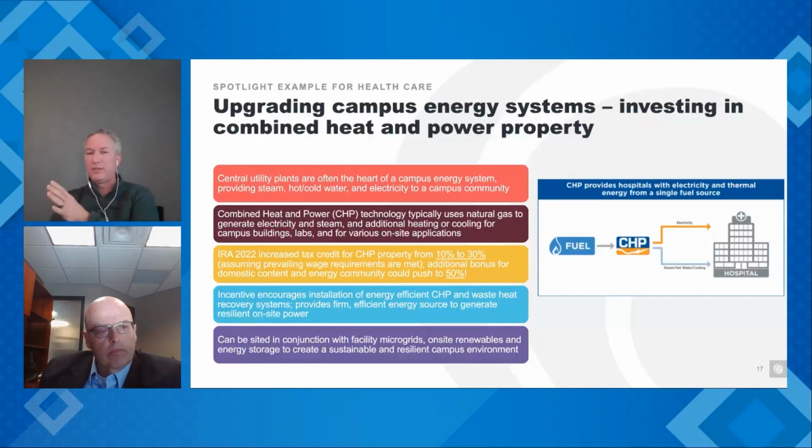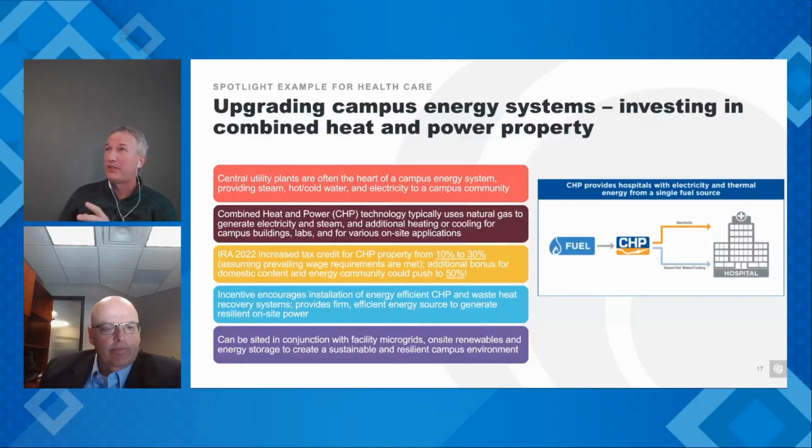Not to get too technical, because I'm not a technical guy in the purest sense, but we've done a lot of evaluations of these sorts of projects, and I see this as really being a huge growth opportunity for that technology, given the increase in the credit. And the other beautiful thing about CHP is you can use it in combination with all these other technologies that don't necessarily have the ability to provide firm power, like solar, small-scale wind, or other intermittent technologies, along with batteries, and essentially build out a sort of microgrid, if you will. So, next slide.